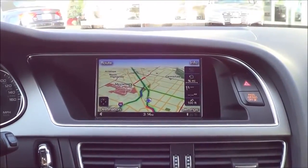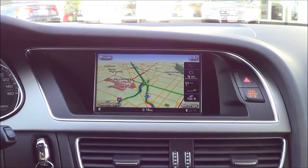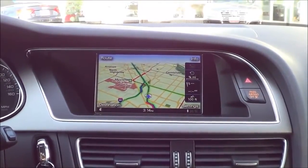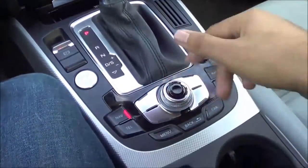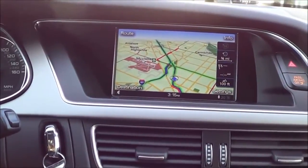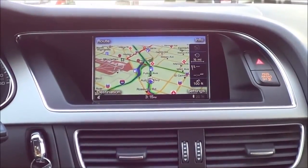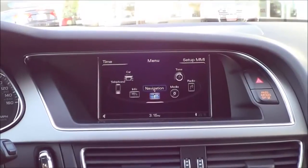Now coming to your navigation system, it's pretty clear, easy to read. The rendering is decent quality. You have your live traffic right there too. But this doesn't have Audi's new technology where you can enter in the destination by the touchpad that you will find on higher end models of Audi's lineup. But overall it's pretty functional, however I wish it was a little bit bigger.